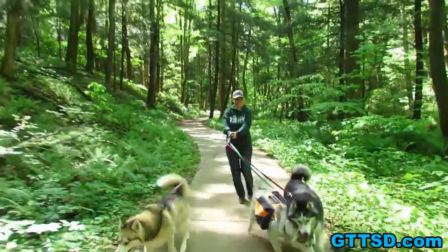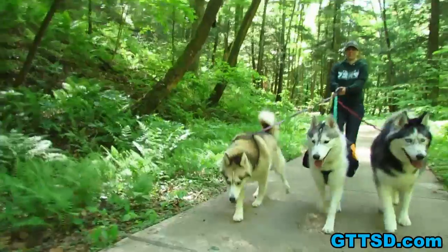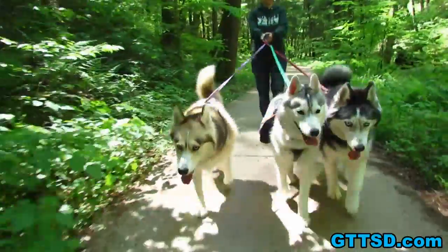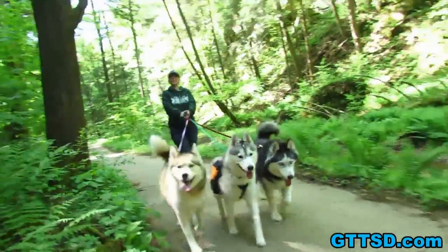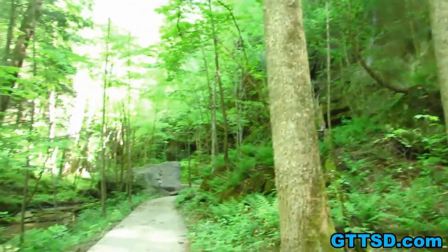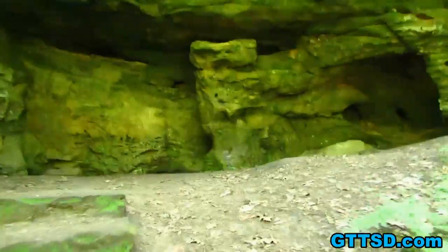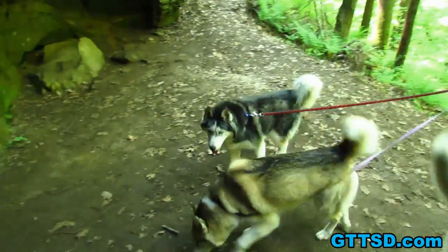Cool. You can kind of see the nice path we're on here. On the edge of a river. You show them that? Yep, we're gonna go up in it. Whoa, hey. Come on, girl. Look at this, we're under a mountain.